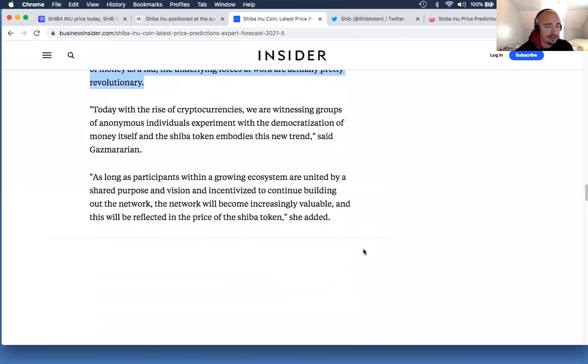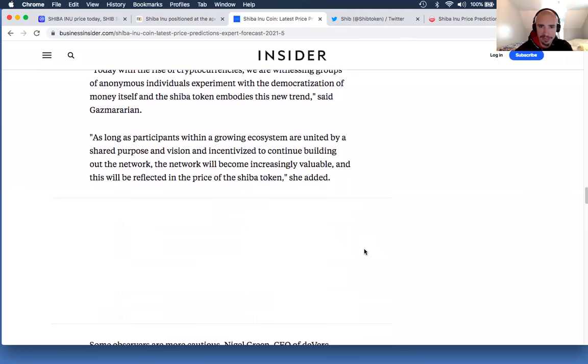But I think the future, if you're going to hold this thing for the long term, the future could be bright. I know a lot of people with Shib right now are looking for that quick fix. They're looking for that quick buck. And you got to have that long-term mindset if you really want to have those gains.